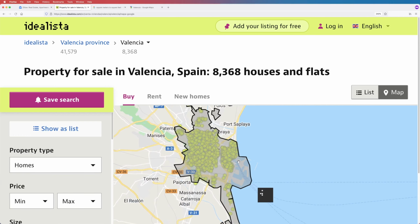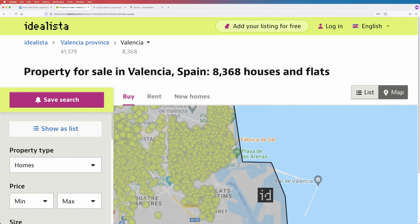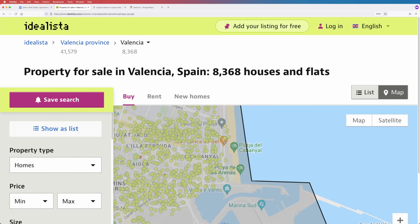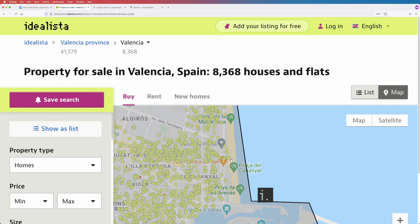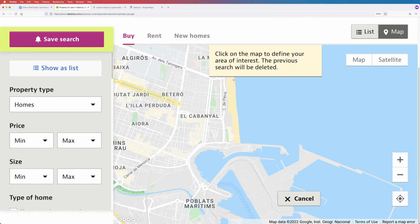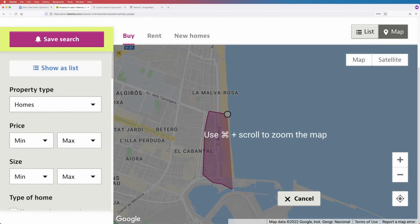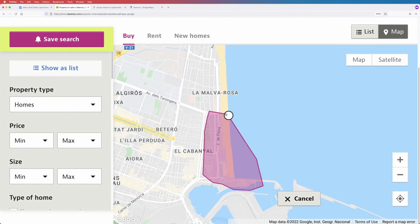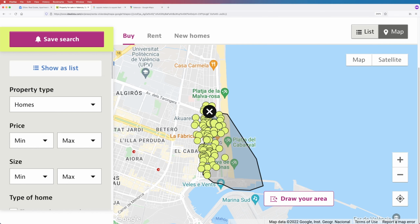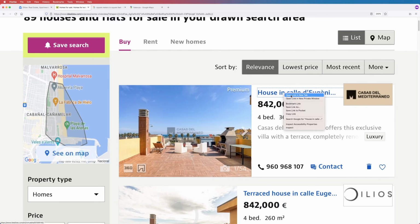This is an interesting site. It's so much more dated than Zillow, you can tell. I'm surprised Zillow hasn't tried to move in on the market. I mean, I'm sure they have, but maybe they're having more of a rough time than you'd think. Draw your area. Just like Zillow. Show the list. Alright.